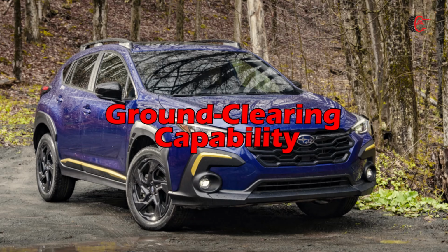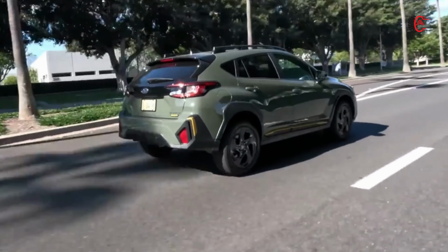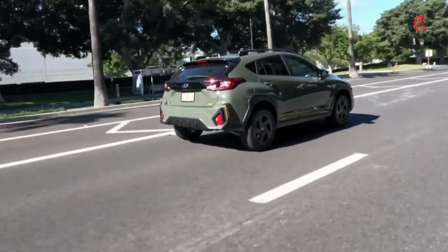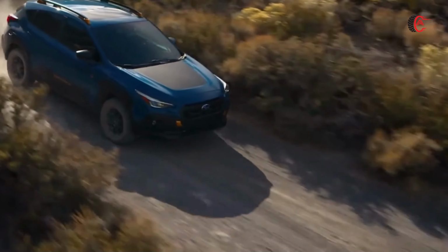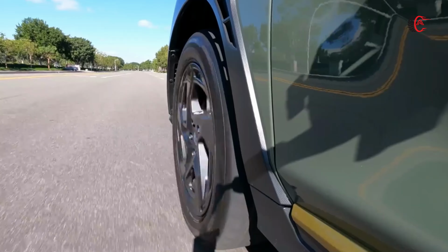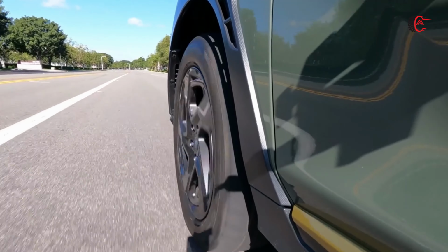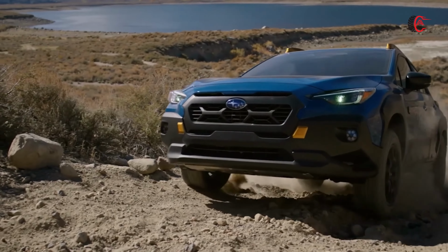Ground clearing capability. With 8.7 inches of ground clearance and available X mode with hill descent control, which electronically optimizes the engine, transmission, and other systems for increased traction in slippery conditions, Crosstrek provides peace of mind on almost any road. Dual function X mode with settings for deep snow, dirt, and mud is also available.